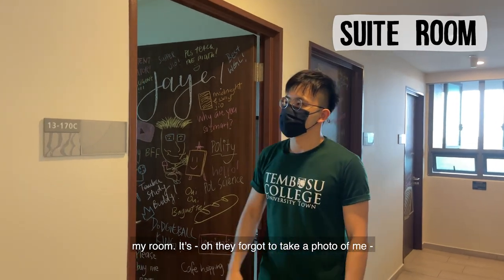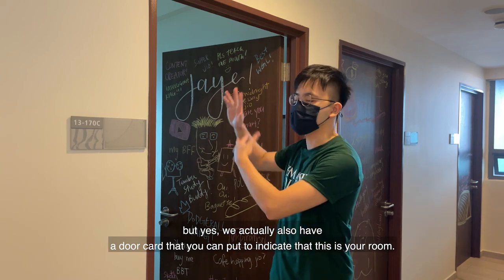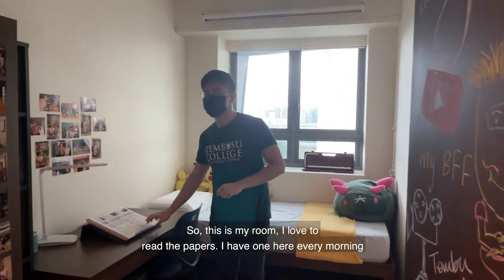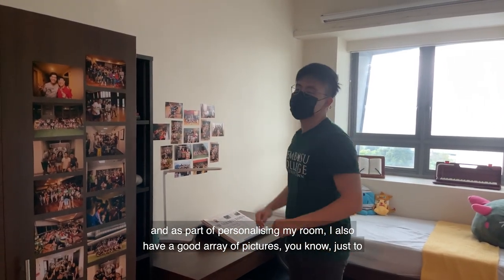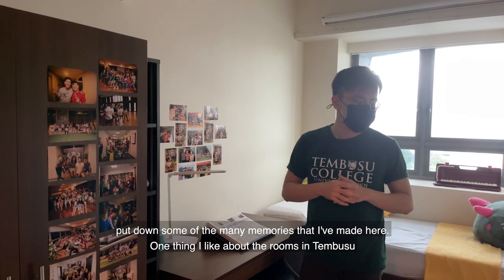All right, and this, my friend, is my room. They forgot to take a photo of me. But yes, we actually also have a door card that you can put to indicate that this is your room. Let's head on in. So this is my room. I love to read the papers. I have one here every morning. And as part of personalizing my room, I also have a good array of pictures, just to put down some of the many memories that I've made here.